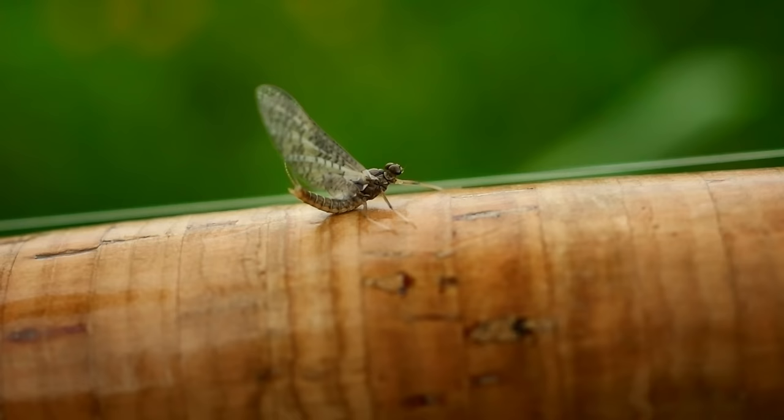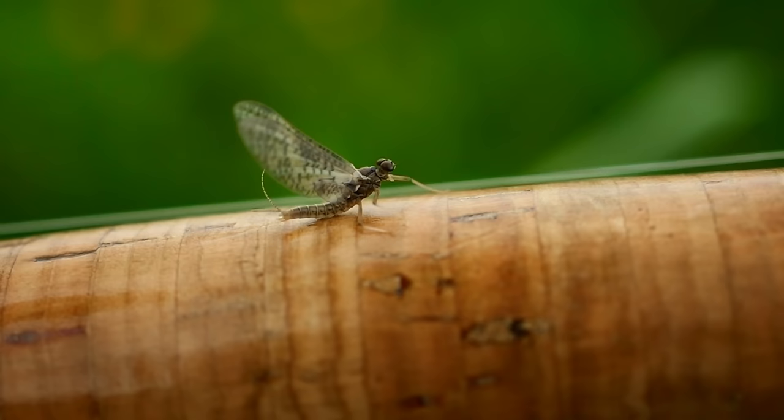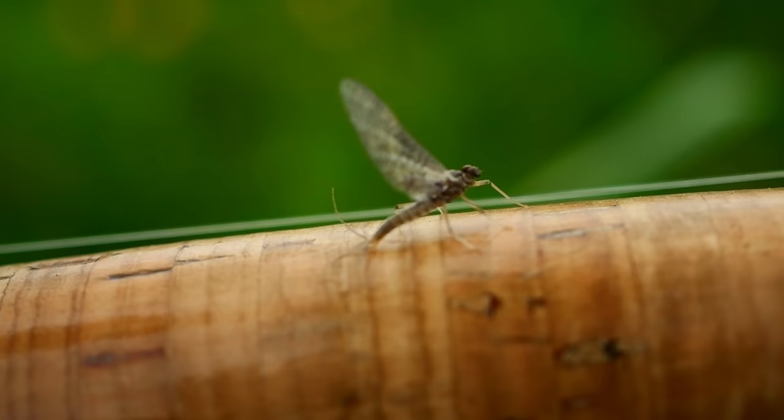So we're gonna work our way upstream and hopefully maybe even run into a mayfly or two. We have seen a few out here the last while, so that's kind of the hope in the mind. And you've been a little more lucky than I have so far on this trip with mayflies and rising fish, so I'm hoping to find one.